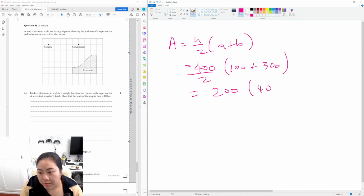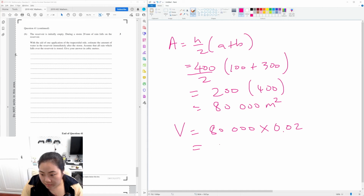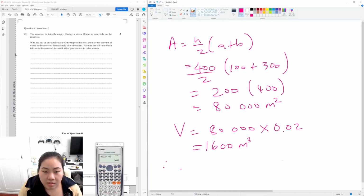That is 200 times 400, which is 80,000 square meters, because this is the area. Then with the volume, you get the area and you multiply it by the depth, which will be 20 millimeters, which is 2 centimeters, which is 0.02 meters. We're just keeping all in the same unit, using square meters here, so that should also be in meters. That is going to be, what is that? 1600 cubic meters. And then you would give your sentence. Therefore, what do they want? The amount of water in the reservoir immediately after the storm is 1,600 cubic meters.